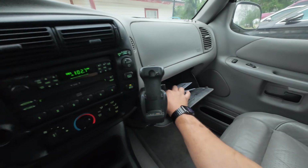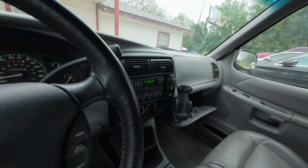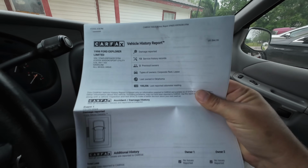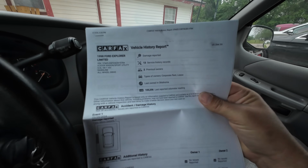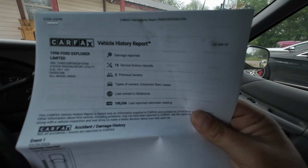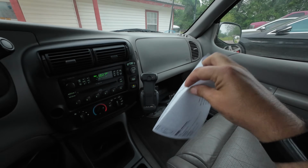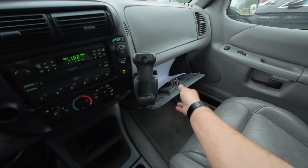I also included the Carfax report. I thought that was a good thing to do right here. 2 previous owners, and that's current as of right now. This is current, 4/15 of 2024. There you go. 2 owners, 13 service records, 105,000 miles last reported on the odometer. So I included that in the glove box.